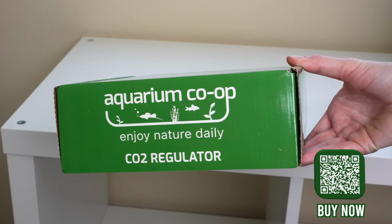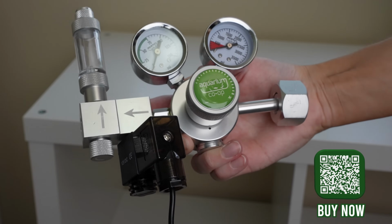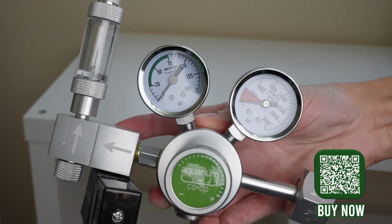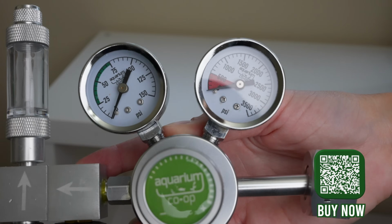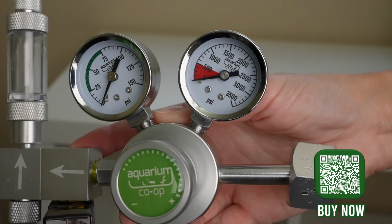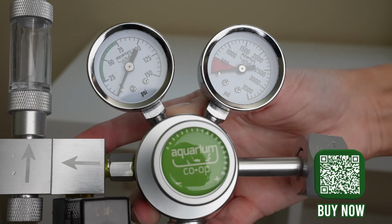Along with the gas cylinder, a regulator will be needed to slow the release of gas to be able to diffuse it into the aquarium. There are many different types of CO2 regulators available with all different features to suit the needs of your tank. The Aquariumcoop regulator is a good choice and pretty easy to get set up. It has 2 gauges indicating pressure and gas level, so this is a 2-stage regulator.